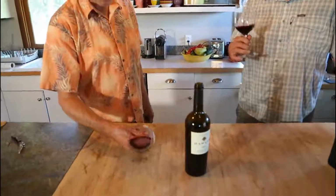Beautiful color. Look at this. Hardly any brick, hardly any age showing to it. Of course, it's only 14 years old, so it's still youthful. Still smells youthful. Got tons of fruit in it. Cherries. What do you think, Austin? I love it. I think it's a fantastic bottle of wine. Really fruity in the mouth. Cherries, berries, plums. It's kind of blackberries in the mouth.